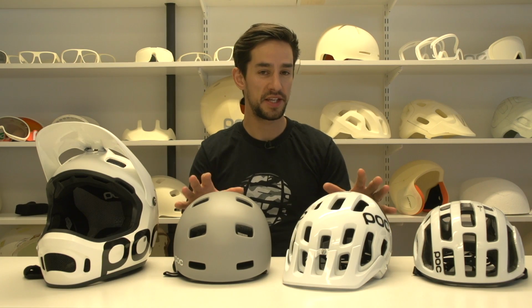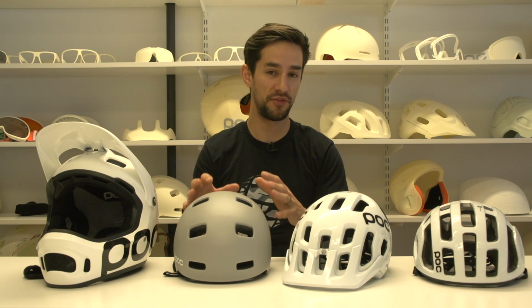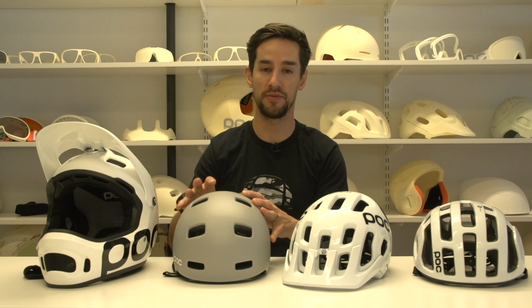So there you go. You can see that it's not all about the different designs, the different shapes of the helmets. The manufacturers also really think about the materials that go into these helmets to make them work the best for the type of riding you do.